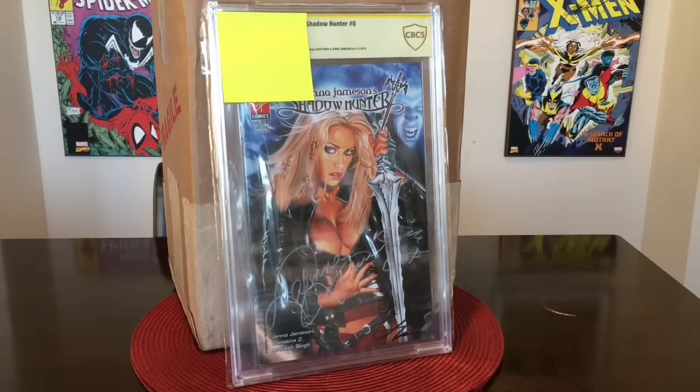And Jenna Jameson was actually at Frightmare the same weekend as Fan Expo Dallas. Frightmare is literally right next door. So we went over there and we got Jenna Jameson, the famous at one time porn star back in the beginning of the 2000s. She signed this. Greg Horn, who did the cover, signed this. We sent this off. He was hoping for at least a 9.6.